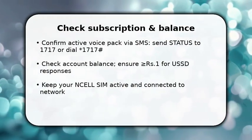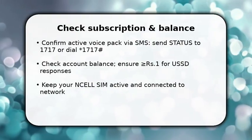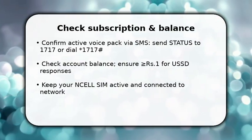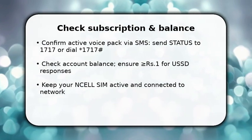Also confirm your balance. USSD sometimes fails on zero balance, so make sure there's at least a minimal amount. Once done, note the pack name and expiry date. This prevents gaps in service and ensures you apply the correct stop command in the next steps.